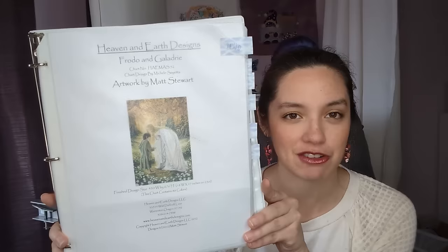So my first project, I also made this handy dandy notebook. Wow, that was very Blue's Clues-esque. Anyway, it has all my artwork in it, arranged chronologically. So this was started in 2016. This is Frodo and Galadriel. It is artwork by Matt Stewart, charted by Heaven and Earth Designs. This is regular size, regular color. It is obviously my oldest project.